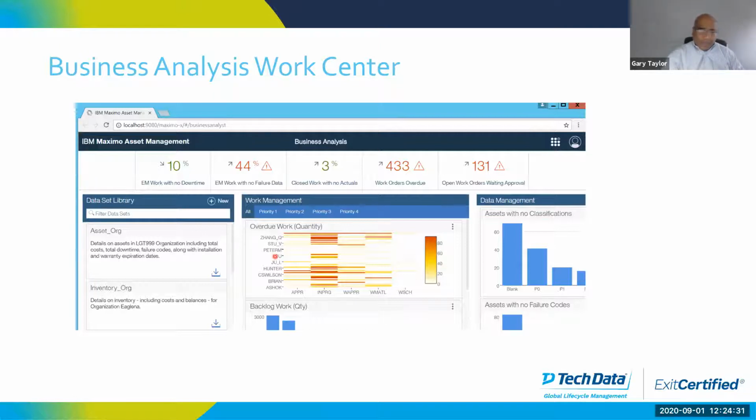So even if you're not terribly involved with all of the innovations that have come along with the advanced sensors from the IoT improvements that IBM has made within Maximo, you'll be able to see very clearly what's happening here. When we're looking at emergency maintenance, what's going on? Are we seeing trends that are concerning for us? For example, how many work orders are overdue? How many are waiting on approval?